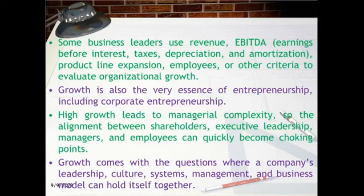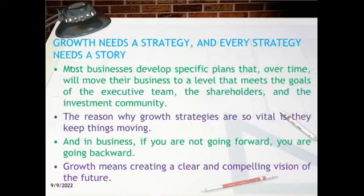High growth leads to managerial complexity, so the alignment between shareholders, executive leadership, managers, and employees can quickly become choking points. Growth comes with the questions of where a company's leadership, culture, systems, management, and business model can hold itself together. Growth needs a strategy, and every strategy needs a story.